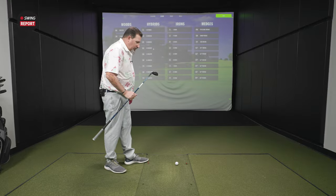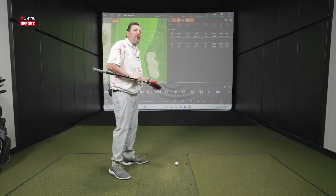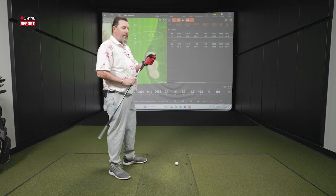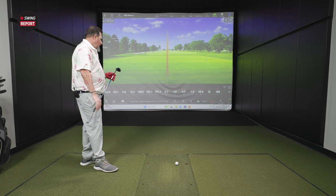So what hybrid do we have here? Four hybrid? This is the 22 degree. It does not have a number on it other than the loft. 230 and the ST Max, but 22 on the loft. So probably a four hybrid-ish. That's what I assigned it on TrackMan. So, yeah, four hybrid.